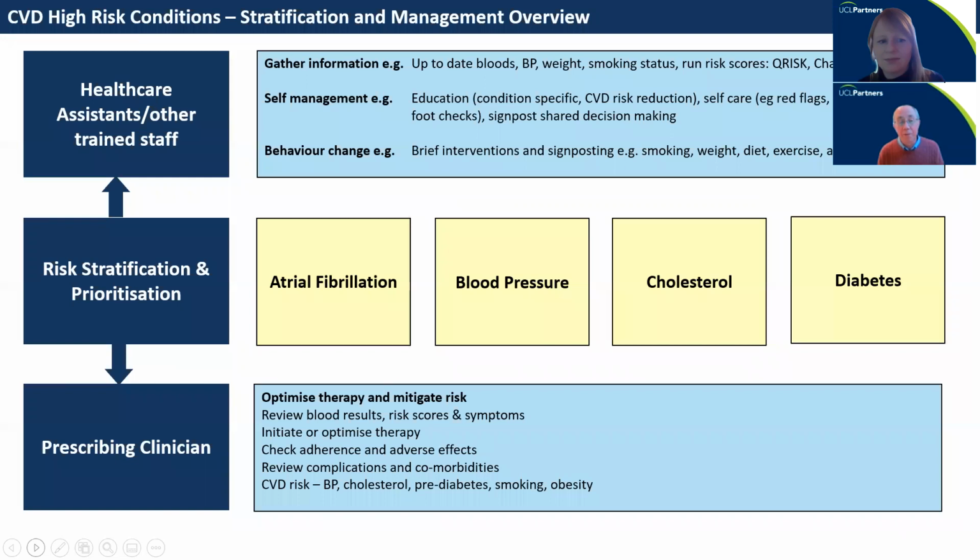So first of all, they can gather information that will then help the clinician: getting up-to-date bloods, checking what the patient's blood pressure or weight is at home, their smoking status, and running risk scores such as Q-risk, CHA2DS2-VASc, and HAS-BLED. Secondly, they provide support for self-management with education about the condition, help with self-care, identifying red flags, teaching people how to do blood pressure correctly, how to check their feet for diabetes complications, and also to signpost to shared decision-making resources, for example, in relation to statins or anticoagulants. And the third element is to support patients in behaviour change with brief interventions and signposting for smoking, etc.